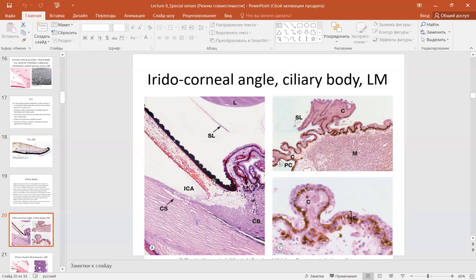The more melanocytes, the more dense black or brown color of the eyes will be visible. The ciliary muscle, connective tissue stroma of the ciliary processes.